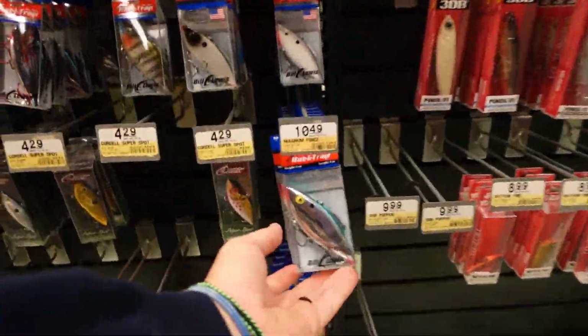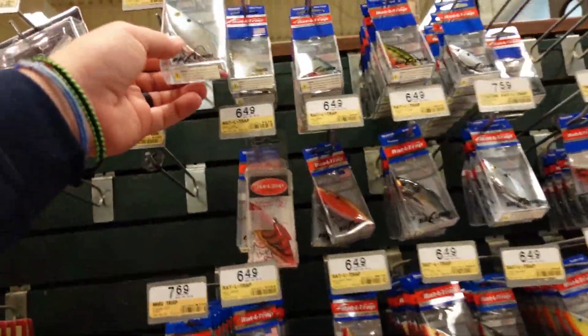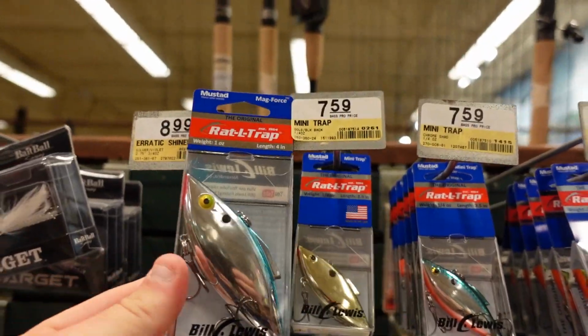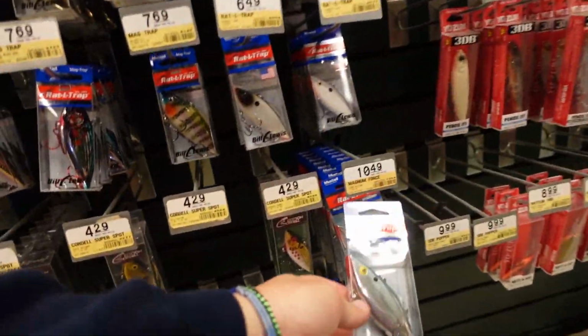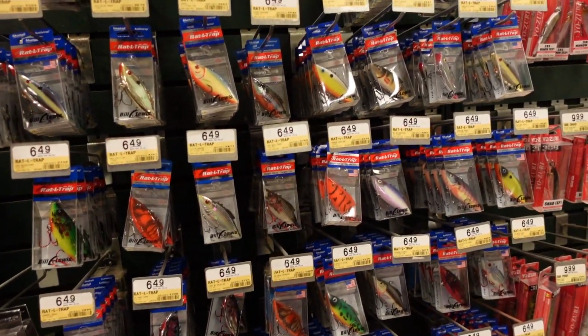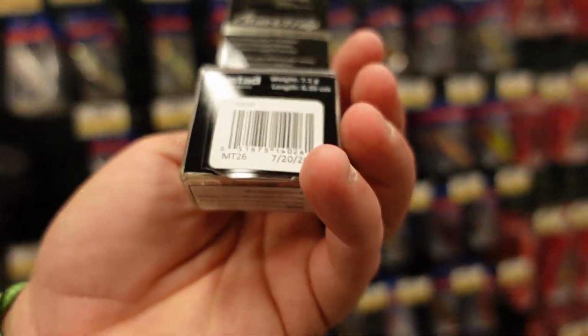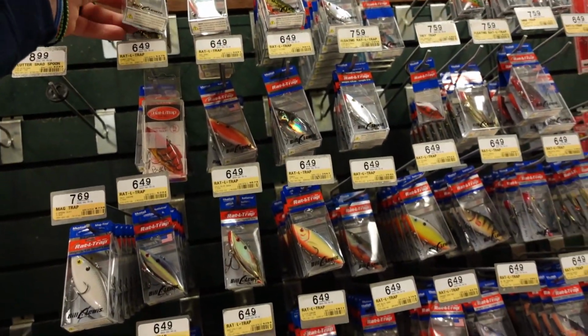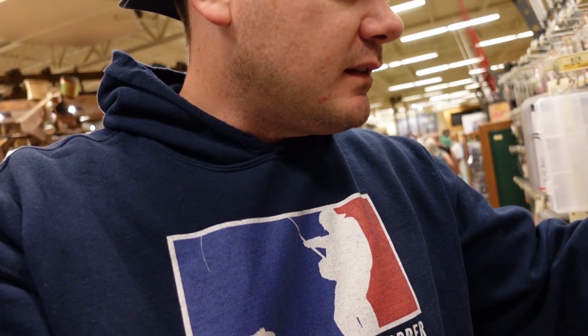So I'll tell you what we'll do. We've got the jumbo bucks right here, and that's not going to cut it. Look how big these are. That is not going to cut it. So what we'll do is, 7.1 grams. What's the, oh, quarter ounce? No, I'm going to need something heavier than that, I think. Well, let's try this. What is this? This is a half ounce?